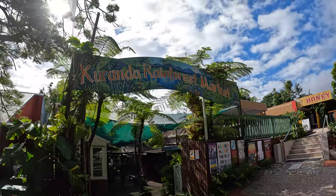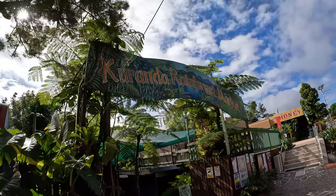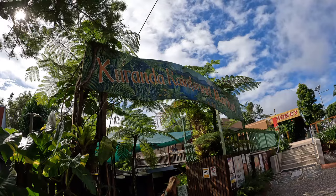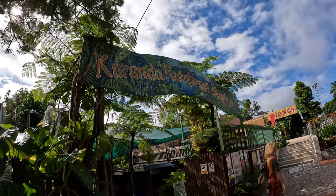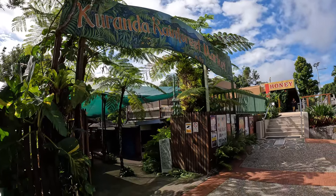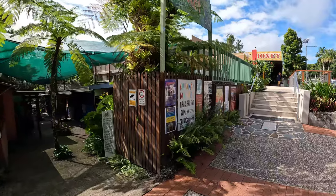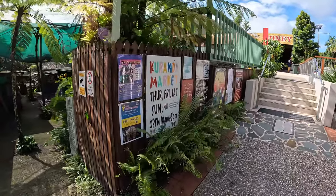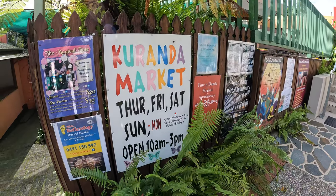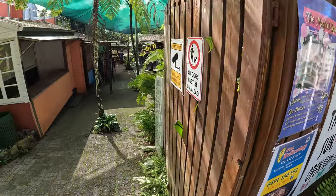Day 5 in Cairns, and we've come up to the Kuranda Rainforest Markets, which is another one of those activities that you have to have on your to-do list, apparently, when you come to Cairns. It doesn't open till 10 o'clock, so we're right here on sort of 10 o'clock, so I'm not sure everything's going to be open. We'll see how we go.